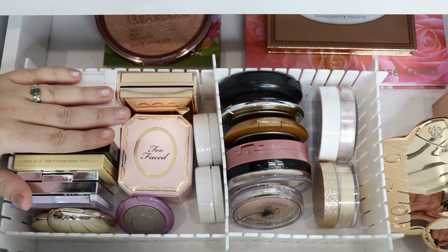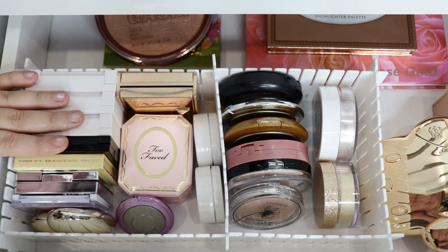But there you go, guys. That is my declutter of my highlighters.